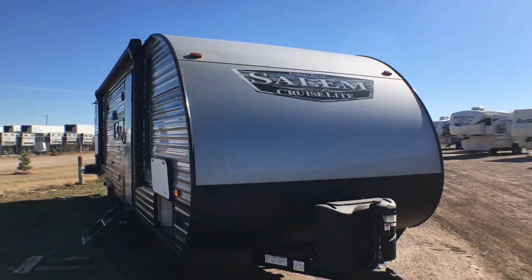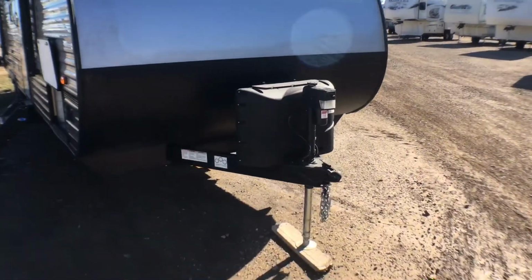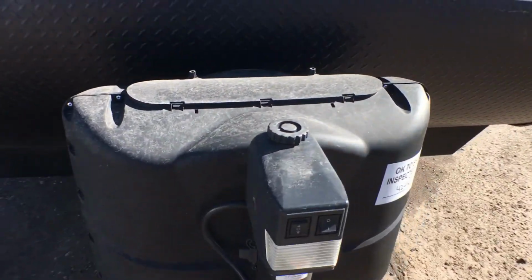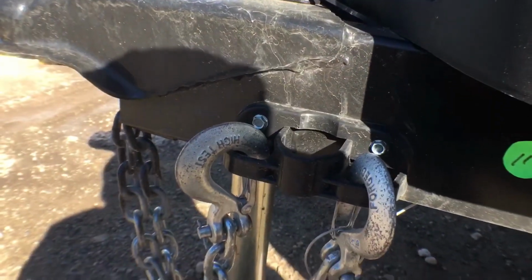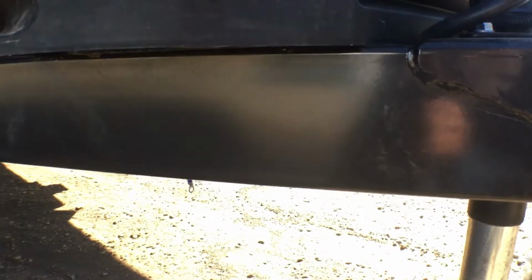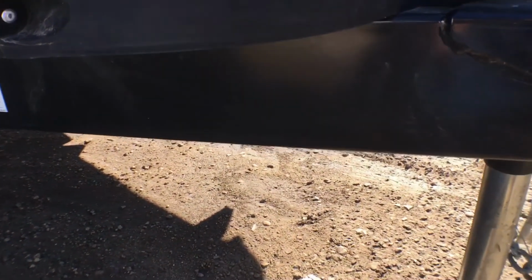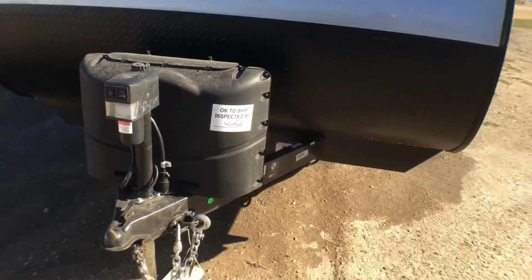But as you can see up front, you have the nice smooth aluminum nose sweep with the diamond plate rock guard down below. If we come in here a little closer, you'll notice your power tongue jack and two 20-pound propane tanks. You do have the battery disconnect, 7-way plug holder, as you can see right there. And then on this side, you do have your safety chain hooks, or you're supposed to have safety chain hooks. They may have put it on the wrong side. But this does have the 7-way plug and safety chain hooks, is I guess the point I was trying to make.